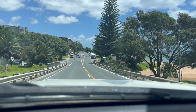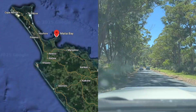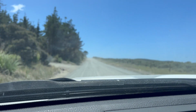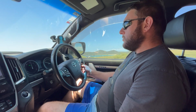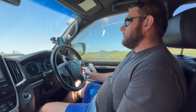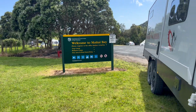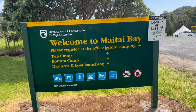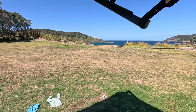Back to this trip and we are heading north to the Karikari Peninsula to Maitai Bay. We've never been here before and it starts to feel very rural as we get onto the corrugations. Yeah, that would feel like Australia. But wow, as we come over the hill. Being New Year, the campsite was pretty full, but we got the most amazing spot.